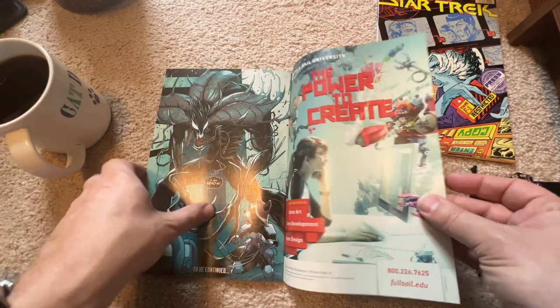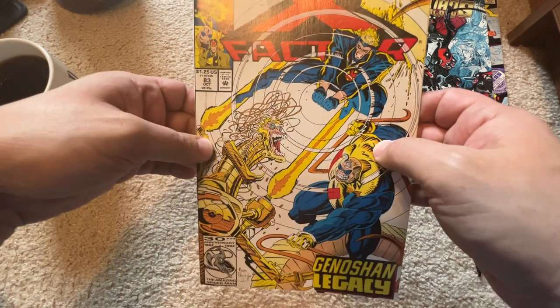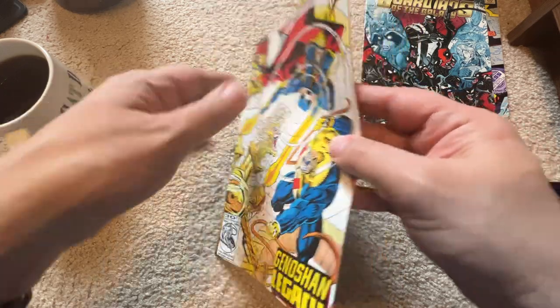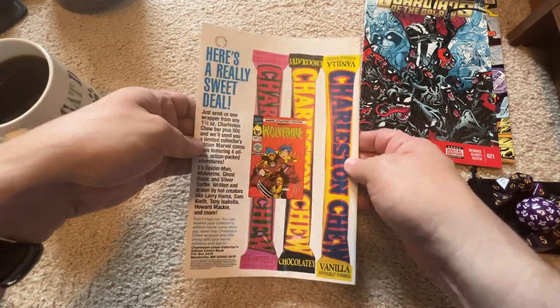Okay, that was Guardians of the Galaxy. Next, we have an issue of X-Factor, an older comic, 1992. An ad for Charleston Chew on the back. I've only seen this flavor. I've never seen the strawberry or the chocolate.